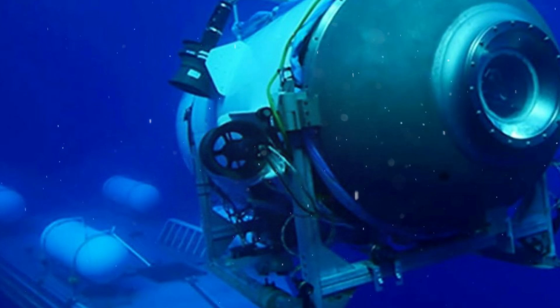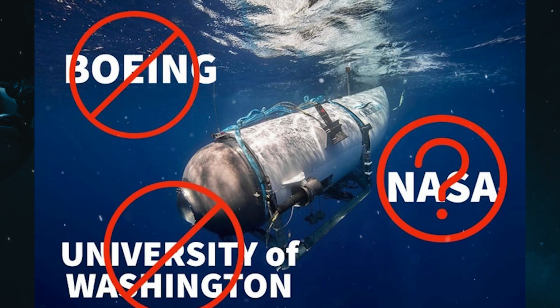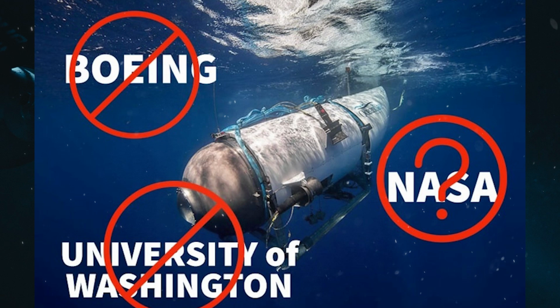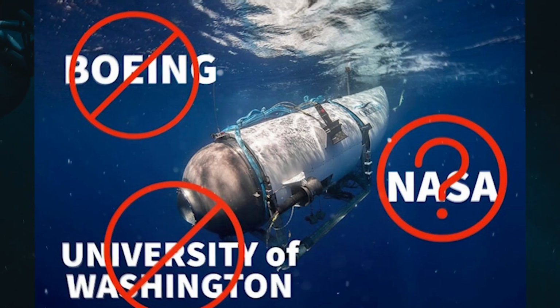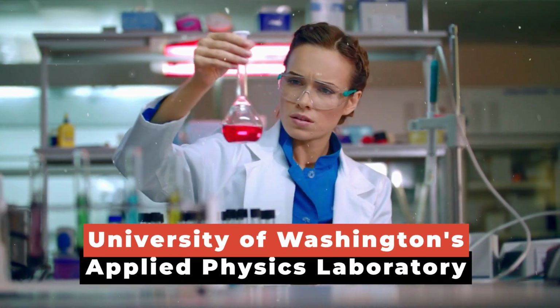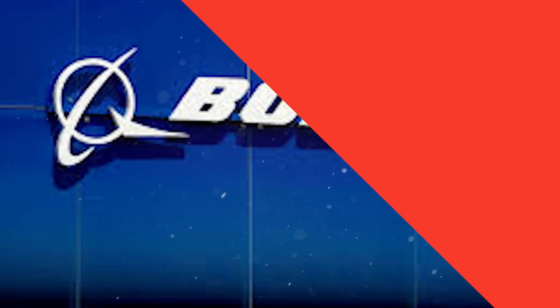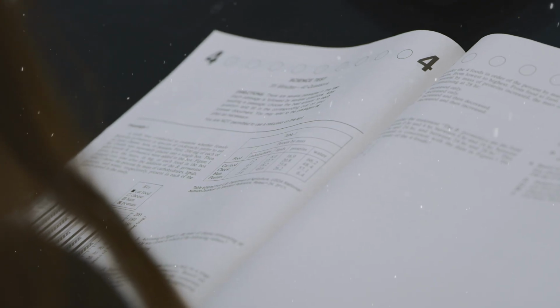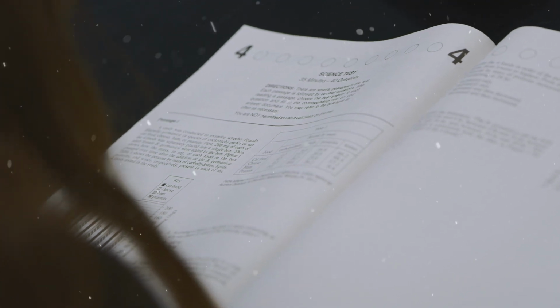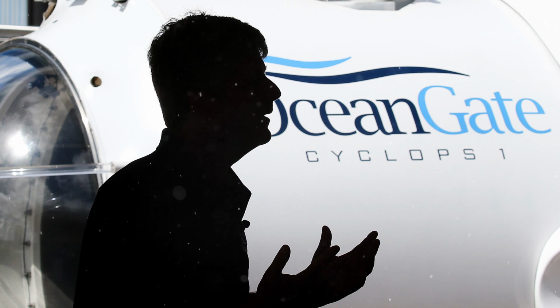OceanGate would claim that the Titan was built in collaboration with experts from NASA, Boeing, and the University of Washington. However, all three entities clarified they had no direct involvement in the design of the Titan. Though a scale model of the pressure vessel was built and tested at the University of Washington's Applied Physics Laboratory without any involvement by staff, Boeing also denied any involvement and leaked documents verified that any cooperation was terminated due to Stockton Rush ignoring recommendations and testing requirements from Boeing engineers.